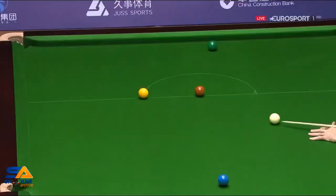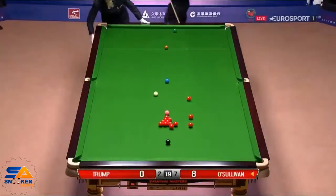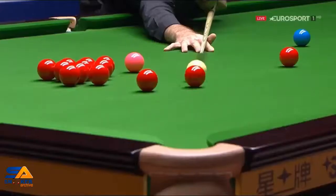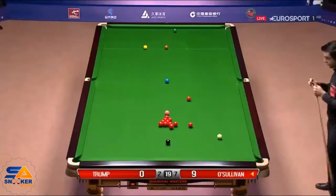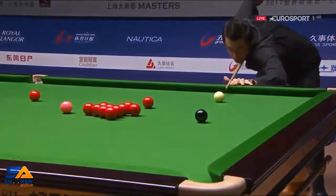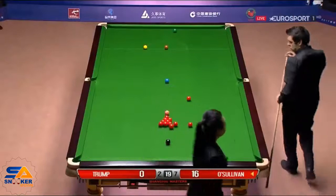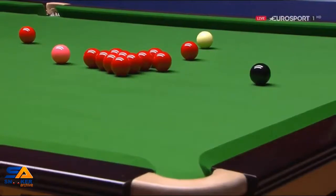Oh, what a good early chance this is. Eight. 9. Well, he was in that chair quite a lot in the first session. He was. Breaks of 91, 76, 81, 56 and 70 from O'Sullivan this morning.